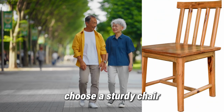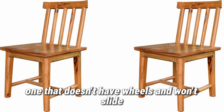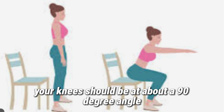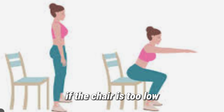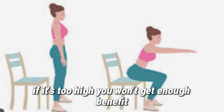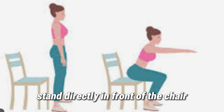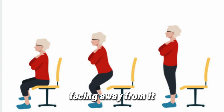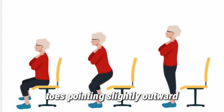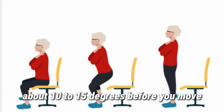Choose a sturdy chair, one that doesn't have wheels and won't slide. The height matters. Ideally, when you sit in the chair, your knees should be at about a 90-degree angle. If the chair is too low, it makes the exercise too difficult to start. If it's too high, you won't get enough benefit. Stand directly in front of the chair, facing away from it. Your feet should be about shoulder width apart, toes pointing slightly outward, about 10 to 15 degrees.